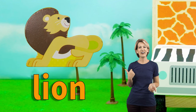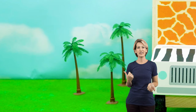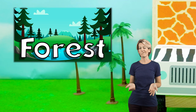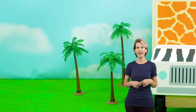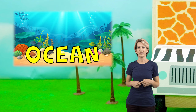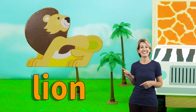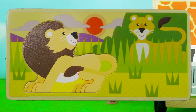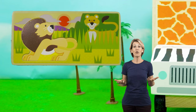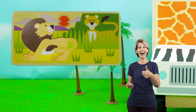But where does the boy lion live? Huh. Well, I don't think he lives in a forest. That doesn't sound right. And although he can probably swim, he can't breathe underwater. So not the ocean. I know. Lions live on the African savanna, right alongside our elephant and giraffe. Oh, good job.